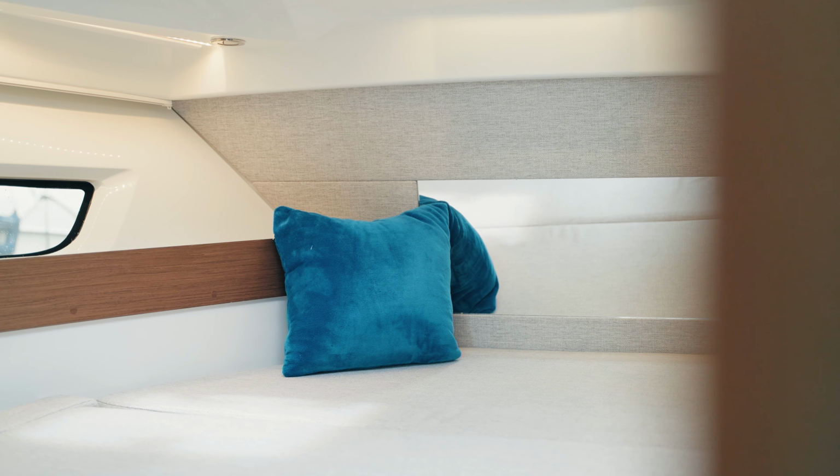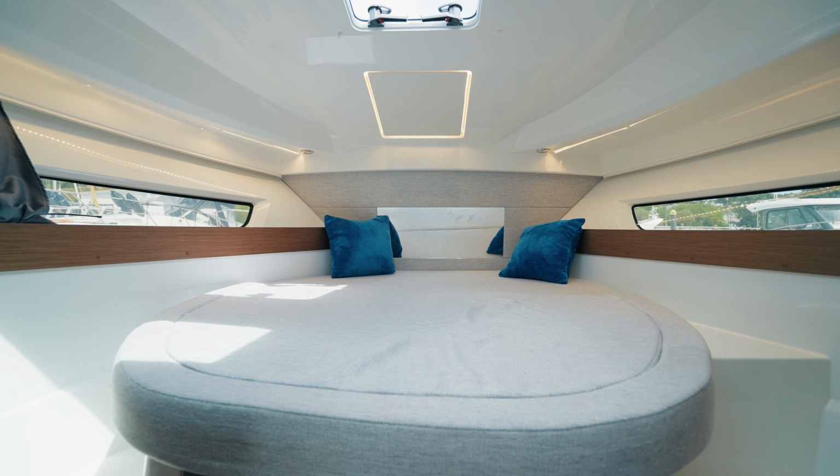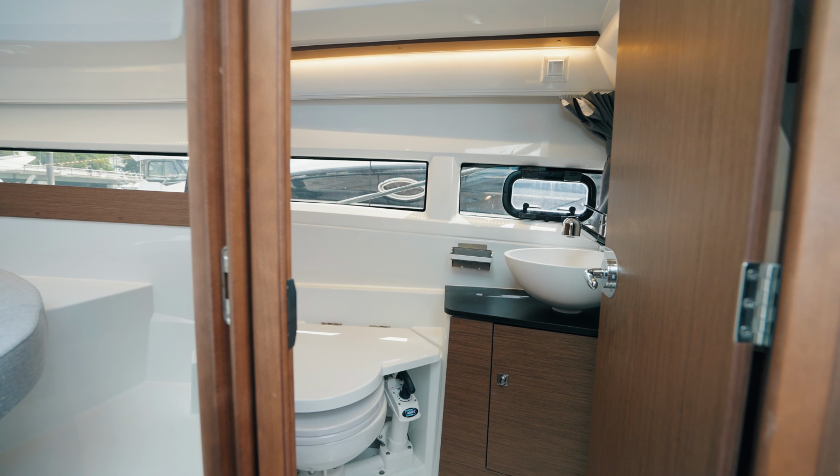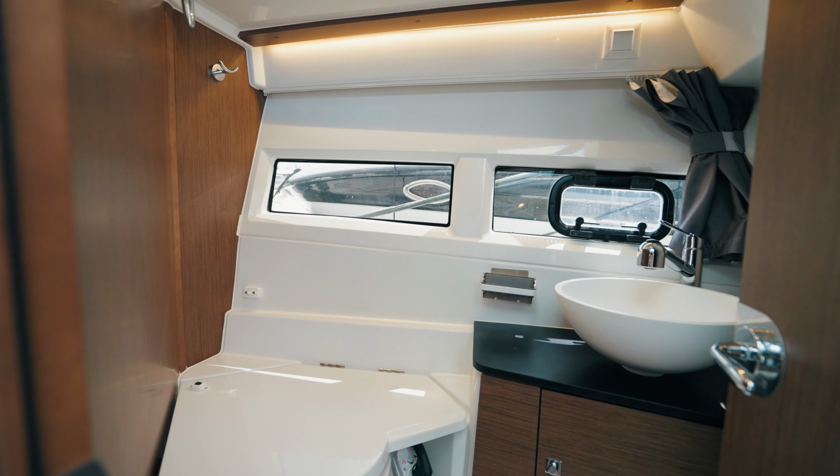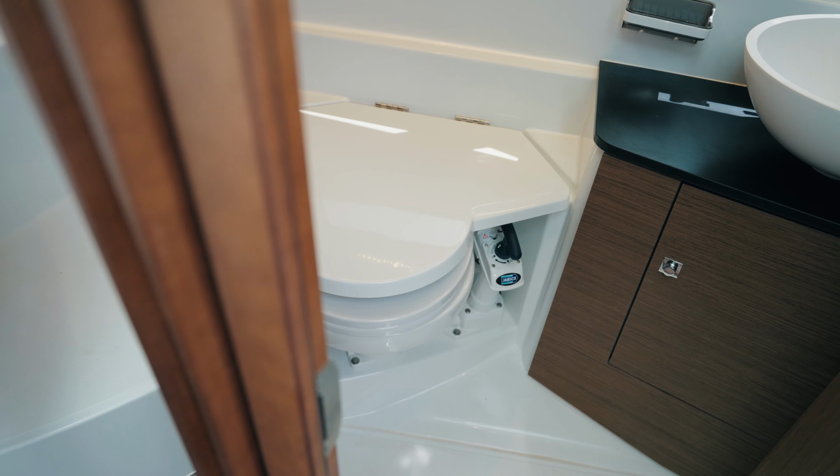There's easily enough room for two people to sleep in here. You've got a 240-volt socket, even some hanging wardrobe space on the port side there. On the starboard side of the boat, you've got the heads, and in the heads, good size. Again, you've got those large portholes on the hull, letting lots of light in, and there's a good amount of room in there. You've got a lovely sink on a countertop there, a manual flush toilet, and a shower.